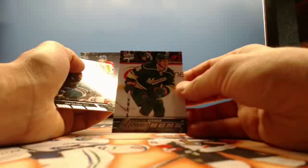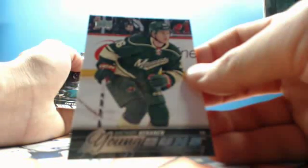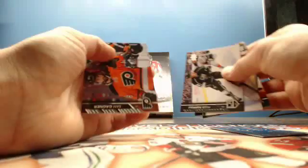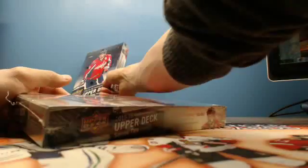That's our last pack of the box. So we're trying to make it focus, but it doesn't focus. And five base. On to box number three. Put this down.